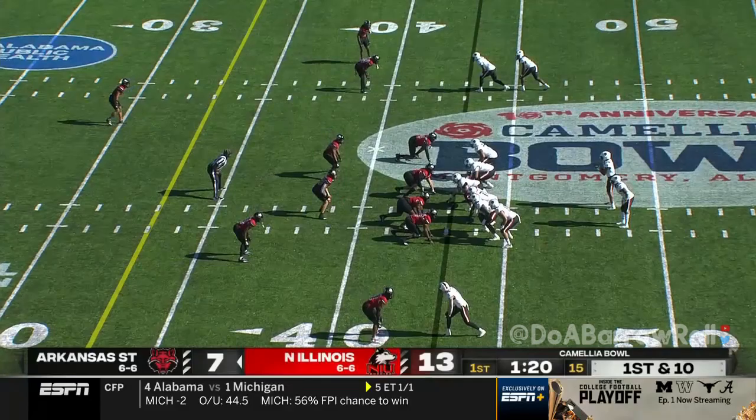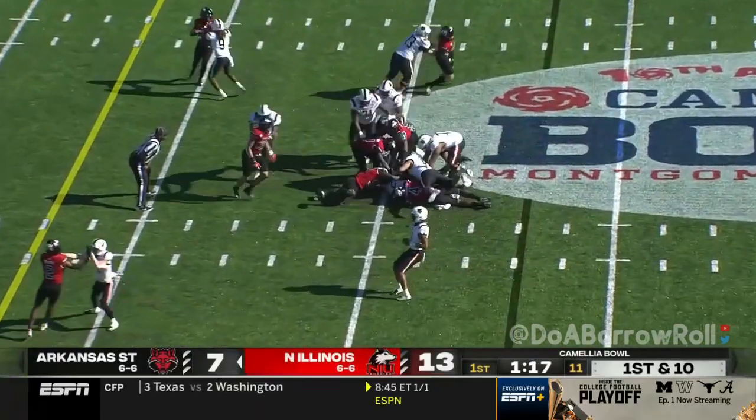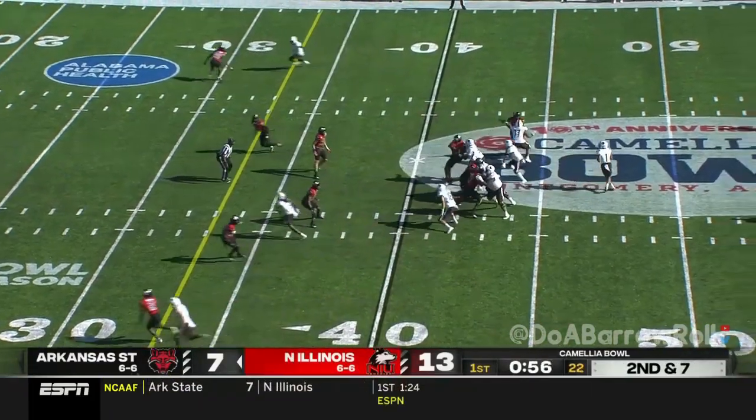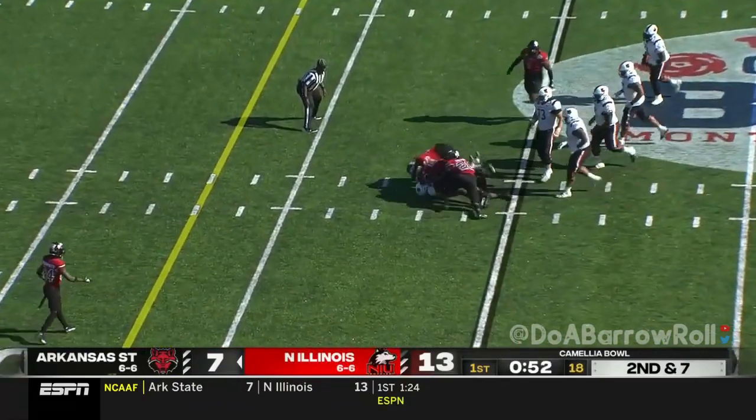An onside kick. And now Jalen Rayner's going to have great field position at the 43-yard line in NIU territory. To get to that spot and recover the kick. Rayner dropping back, thought about it.